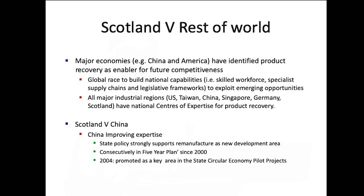Since 2000, remanufacture has been appearing consecutively in China's 5-year plan. In 2004, it was promoted as a key area in the state circular economy pilot project. And recently there has been lots of legislation and incentives promoting remanufacture in China. So we're doing well for Europe, but when you look at China, we're not doing so well, and other people are catching up.